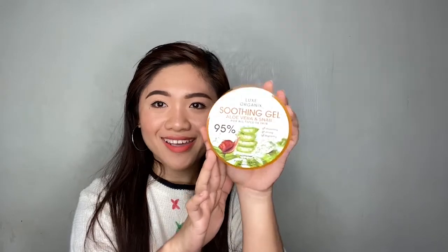And last but not the least, syempre I need to restock my favorite Luxe Organix Soothing Gel. So ayan, 1 tub is for 300 ml and then 229 pesos. Ang tagal nito, sobrang tagal nito bago maubos. Para mga naabot ata ako ng 3 to 4 months bago to maubos. So, ayan. That's it. Basically, that's going to be my skincare routine for the next 30 days. I'm going to be sharing with you guys kung ano nagiging result.